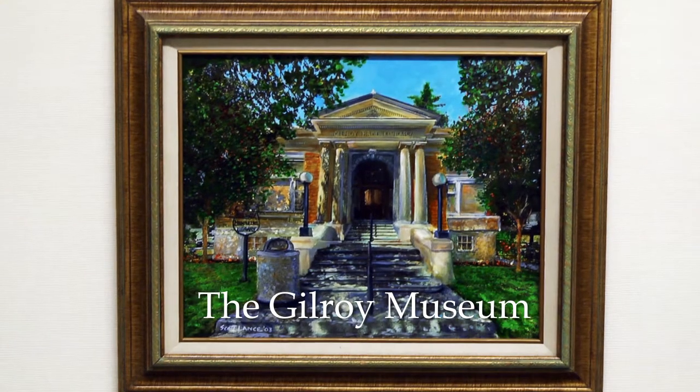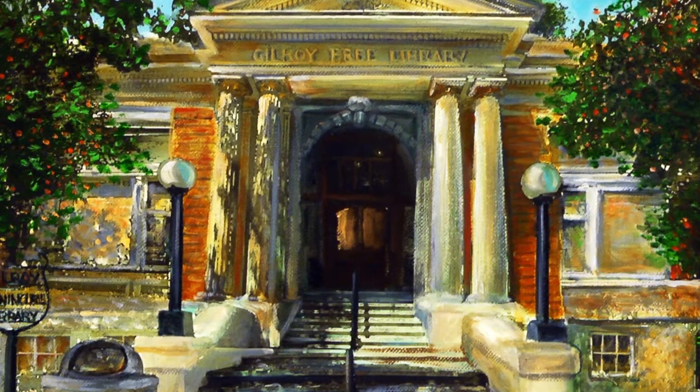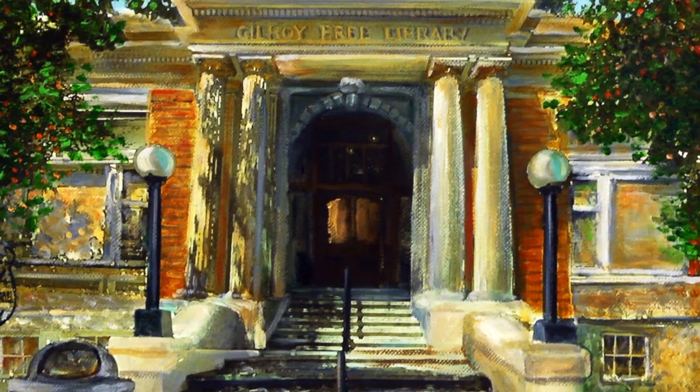Dedicated to the preservation of our city's history, the Gilroy Museum occupies an important piece of that heritage, a beautiful century-old library, built through the generosity of a distant tycoon and a local benefactor.